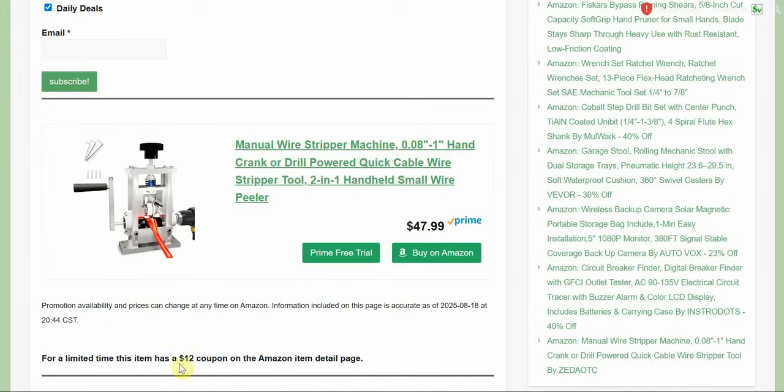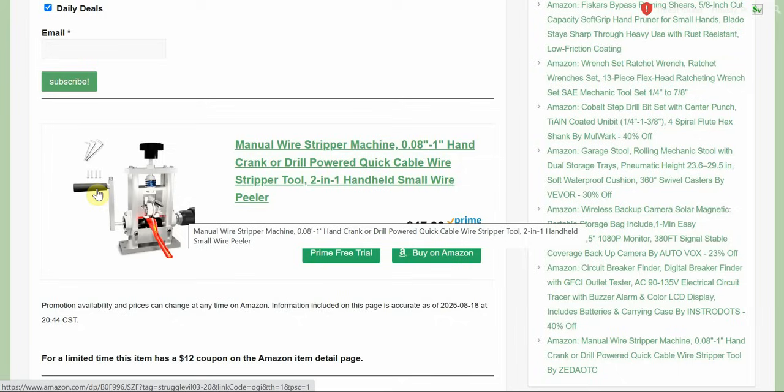$47.99. We have a $12 coupon on the page. I don't mind if you don't. $35.99. I'm not a narc. Powered by the drill or the hand crank. You use this knob here to set your pressure.